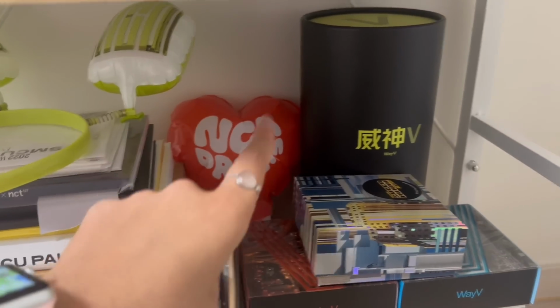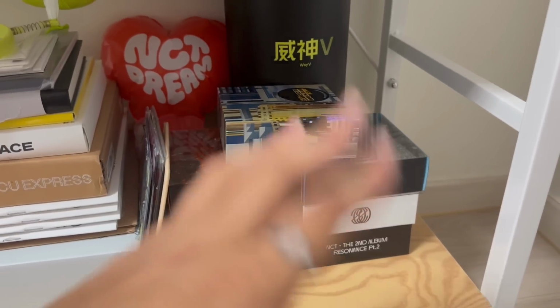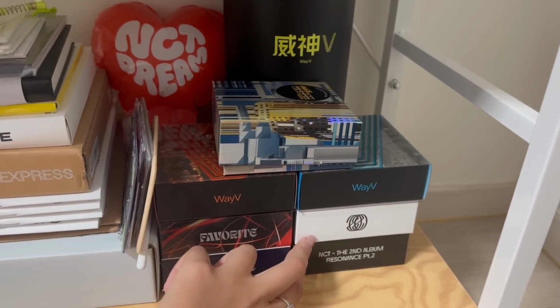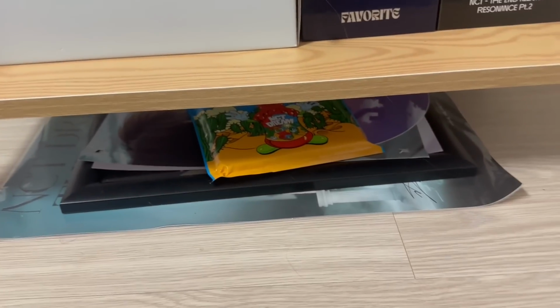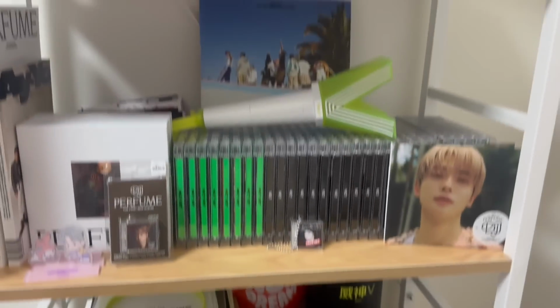We have my little NCT Dream balloon. We have the wavy light stick case because I did buy the wavy light stick in Korea. And then we have all the Kinos that I didn't have at home. So these are favorite, obviously Wavy's Kino, Superhuman, and then the 2 Resonance Kinos. Like I said, I just didn't have them at home, so I bought them here, but I haven't brought them home yet. And then underneath we have more miscellaneous things that I don't know what to do with, so we put them there. But yeah, that's the overview of my NCT shelf.